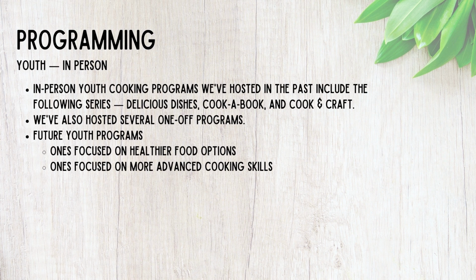In-person youth cooking programs we've hosted in the past include the following series: Delicious Dishes, Cook-a-Book, and Cook and Craft. We've also hosted several one-off programs. Future youth programs we'd like to try when we're back to in-person programming include ones focused on healthier food options and ones focused on more advanced skills for youth who are interested in pursuing culinary arts as a career. Here are pictures from our Delicious Dishes and Cook-a-Book series.